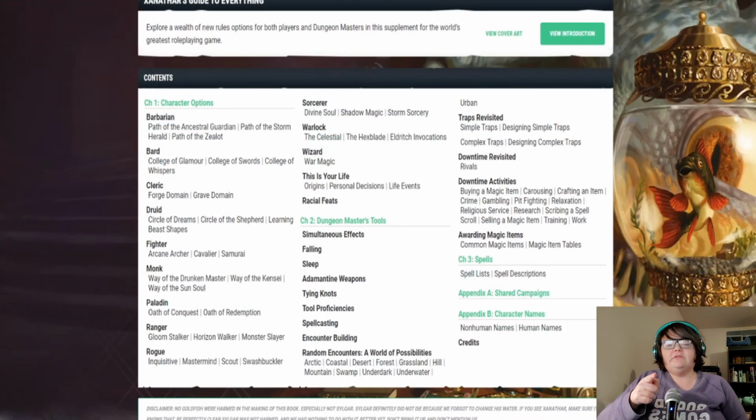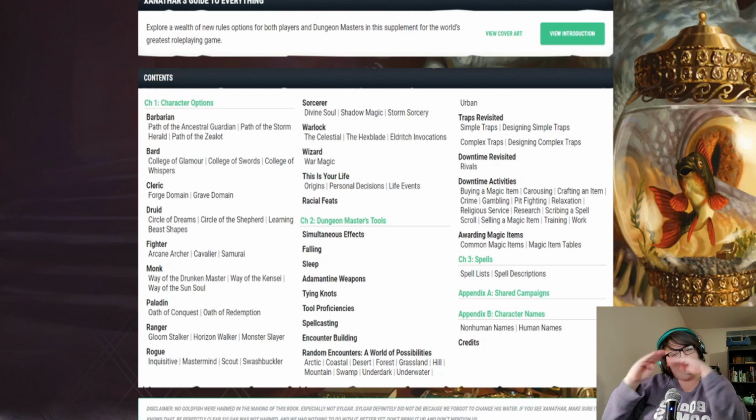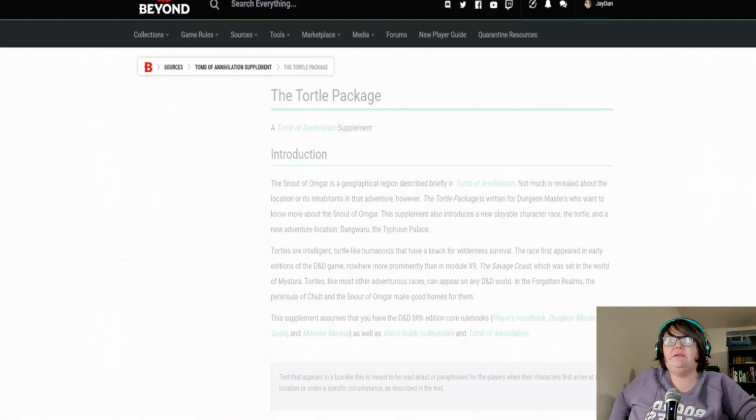Next up, we gotta get Xanathar's Guide to Everything. Are you sick and tired of the over 50 classes and subclasses combinations available to you in the Player's Handbook? Well, now you've got another 30 to play around with, so you definitely want to pick this one up, because 50, 60 options, that's sounding like my kind of speed.